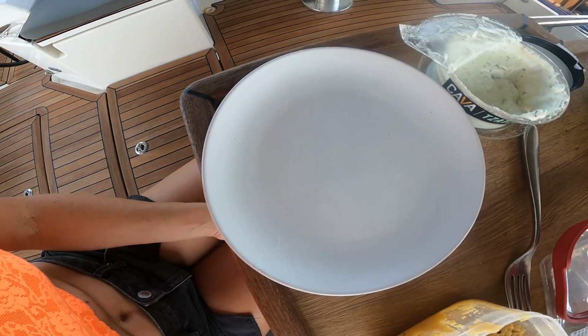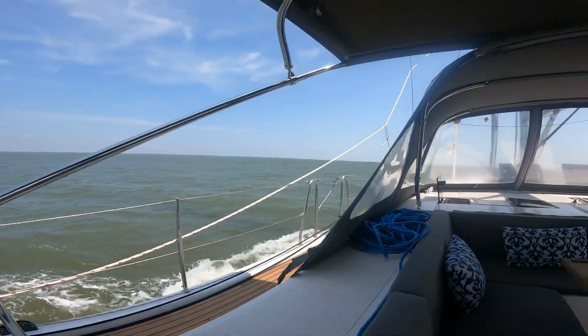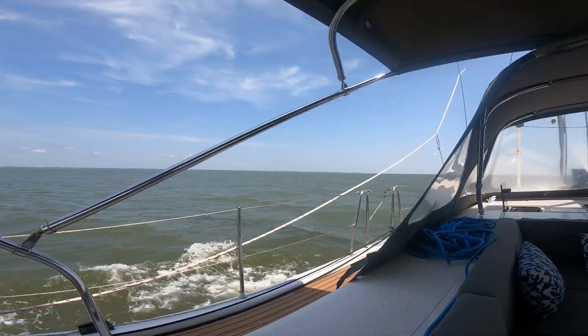Sitting on a ferry. So we're just coming down the Delaware River at the moment. The wind's picked up, but as usual it's directly on the nose, so we're not sailing, but the waves have picked up a little bit. I don't know if you can see that. It always looks pretty calm on the camera.